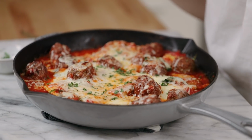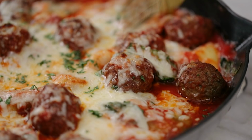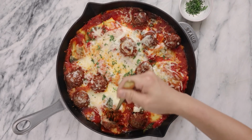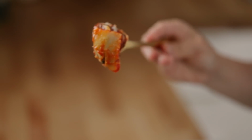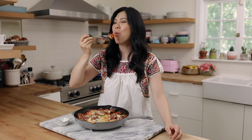Oh, it smells like an Italian restaurant. Wow. I think this meal will last me, between the 3 of us, probably about 2 meals. It's pretty hearty, but let's give it a try. Real quick, let's grab a meatball or half, and then a little bit of ravioli. It's piping hot and stringy. Ooh. Gotta make sure I don't burn my mouth.